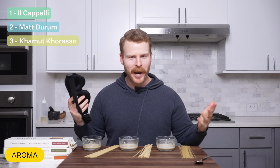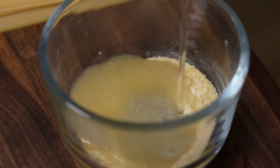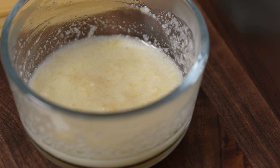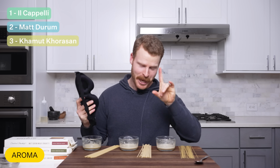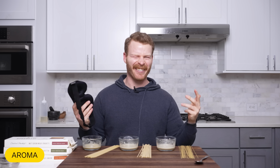So what I did was essentially create pasta grits, because this is like a thinner spaghetti, this is linguine shape, and then this is normal spaghetti. So I didn't want to be influenced by the texture just yet. But let's blindfold up and see if there are any differences here. I don't know. We'll see how it goes.